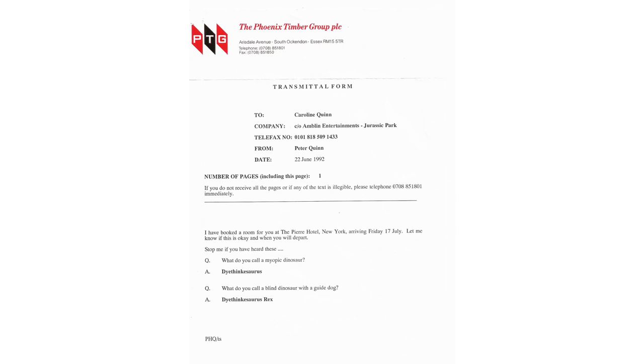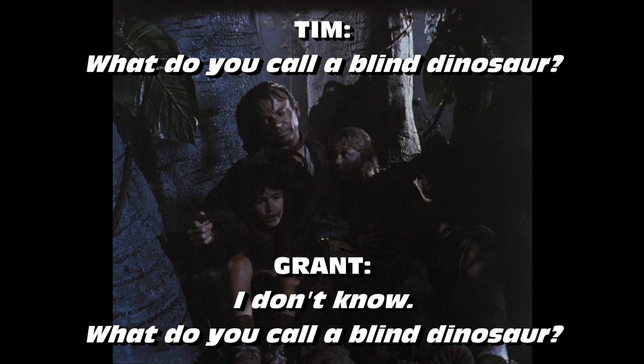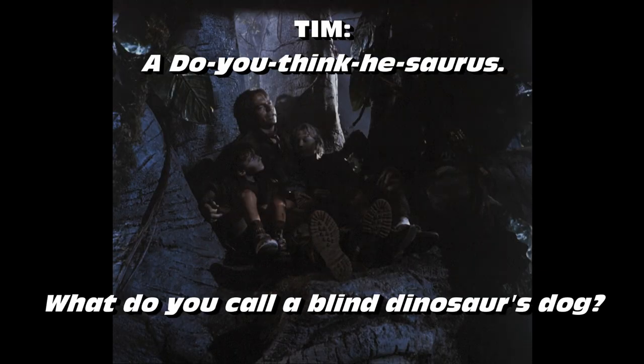I know you directly had an impact on a funny joke that's in the movie. I know you talked about this before when we talked to your husband, but if you want to tell the story again, just for fun. Well, yeah, so it was my dad, and he actually still has the original copy of the fax. I guess he had the foresight to keep it, but he faxed me a joke in the art department that he had heard. It was like a dad joke. What do you call a blind dinosaur? What do you call a blind dinosaur's dog? And I was like, oh, that's great.